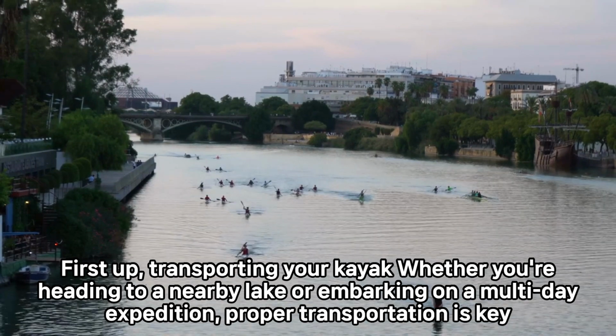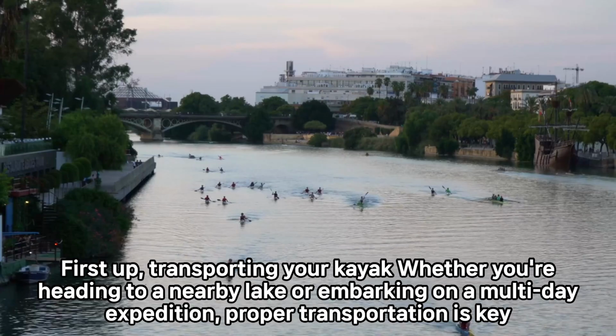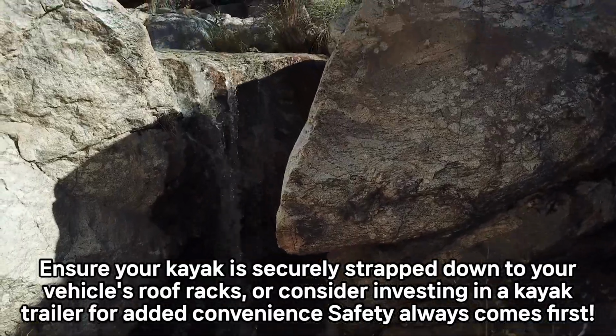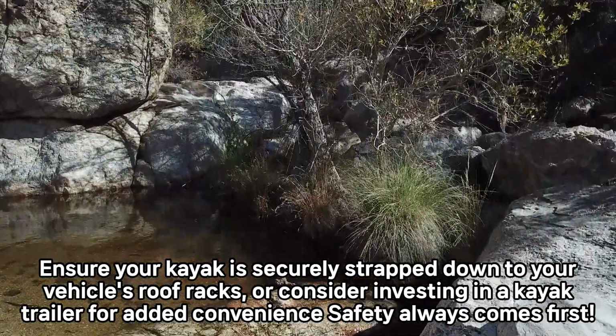Whether you're heading to a nearby lake or embarking on a multi-day expedition, proper transportation is key. Ensure your kayak is securely strapped down to your vehicle's roof racks, or consider investing in a kayak trailer for added convenience. Safety always comes first.